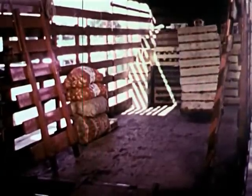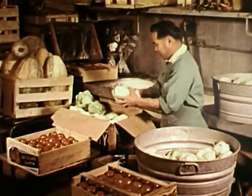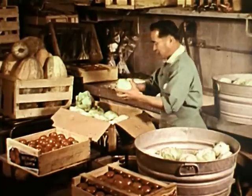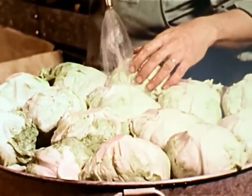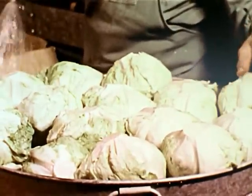Here's a man unloading vegetables and fruit from a vegetable or produce truck. The vegetables and fruit are taken to a storage room in the back of the market. Here they are cleaned. It takes a great deal of work to prepare the vegetables, so they will be clean enough to sell to customers.